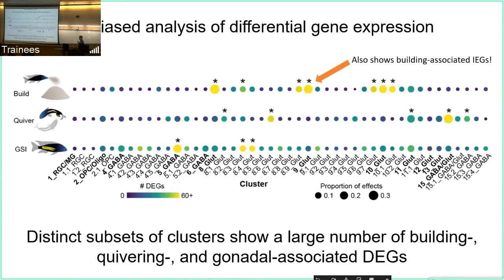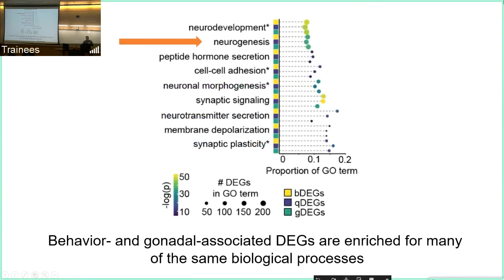Another way of probing the behavior-associated function of our clusters is using unbiased differential gene expression analysis. Long story short, we again see distinct subsets of cell populations that show a disproportionately large number of differentially expressed genes in association with building, quivering, and gonadal physiology. And we also see that nine glute, which was our only population at the clustering level that showed a signature of neuronal activation, also shows a disproportionately large number of differentially expressed genes. So multiple converging lines of evidence on that population and its importance for bower construction.